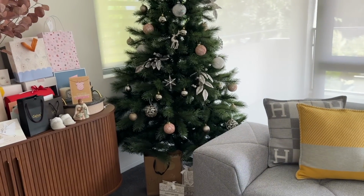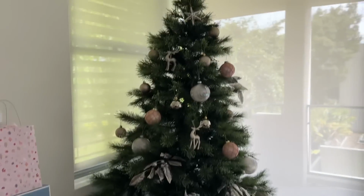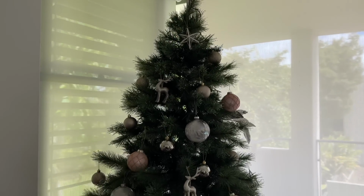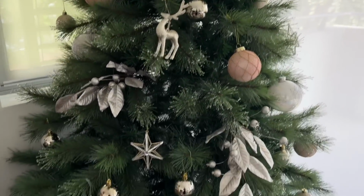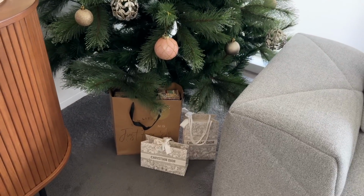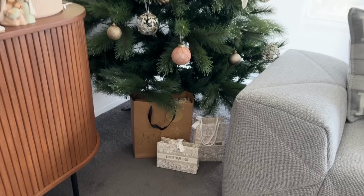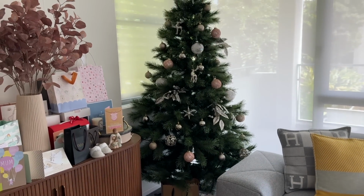So that is our sofa there. Luckily, the tree actually still fit. But anyway, this is our tree. We still need to find a piece for the top of the tree, so I will do that sometime this week as well. I still love our ornaments from last year. And then I've already received some Christmas gifts, so I left them down there. Oh my goodness, so beautiful. I just love Dior's Christmas packaging. So that is our Christmas tree squashed into that corner.